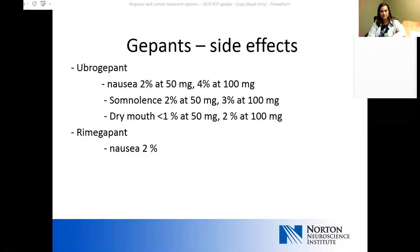Next slide. So the side effects so far: ubrogepant, 2 to 4% nausea, 2 to 3% somnolence, and dry mouth less than 1 to 2%, and rimegepant, 2%. Next slide.